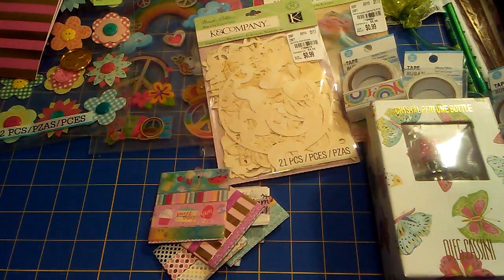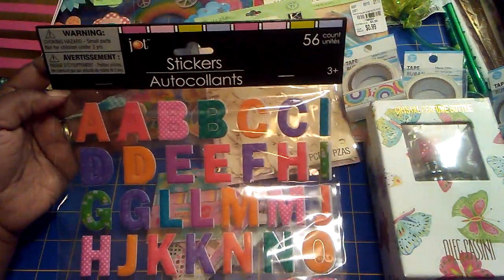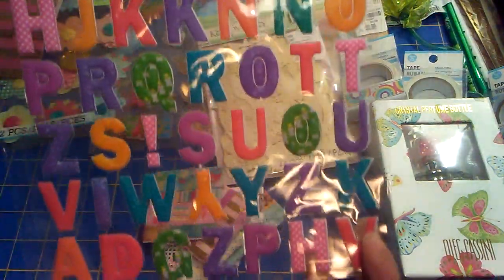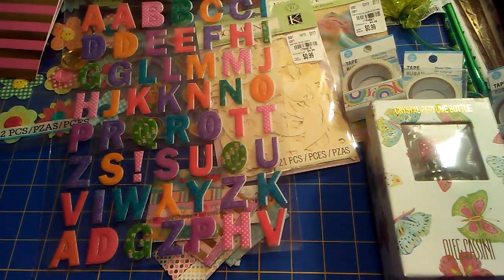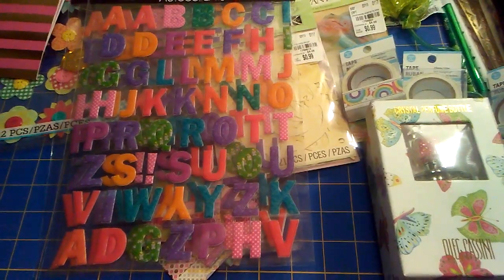And then look at this, guys. Again, some more stickers that I have never seen before. From the Dollar Tree, some Jot brand stickers. They're 56 count. And these are nice and big, colorful. They're kind of raised up stickers too. So I have, oh, actually, two packs of those. Thank you, darling. Thank you, thank you.